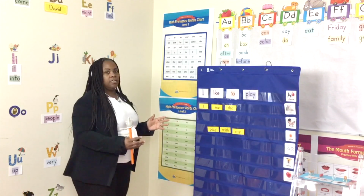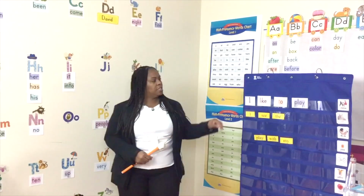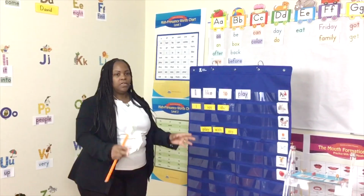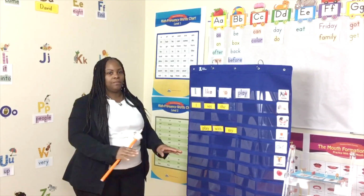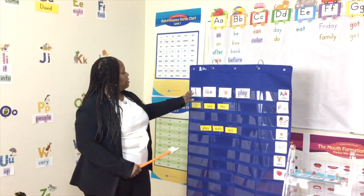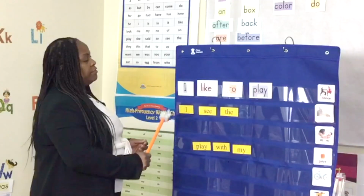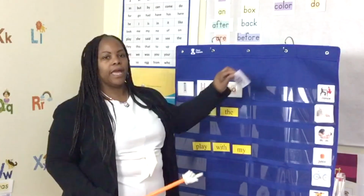They can either take the words off of the high frequency words, making it interactive, and create their sentences, placing these words into the pocket chart, or you can have a separate stash of high frequency words where they can use and manipulate the words on their own to build sentences. So another thing that I want to introduce is, although this sentence is already created, I like to play, we can also take the word play out.